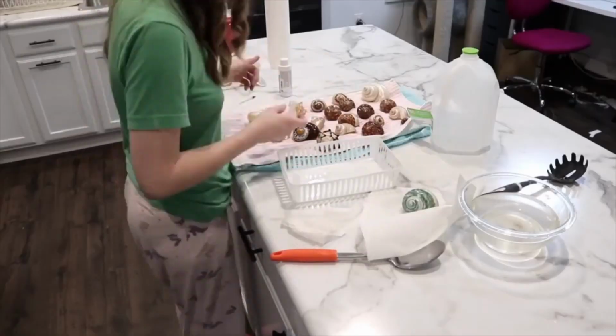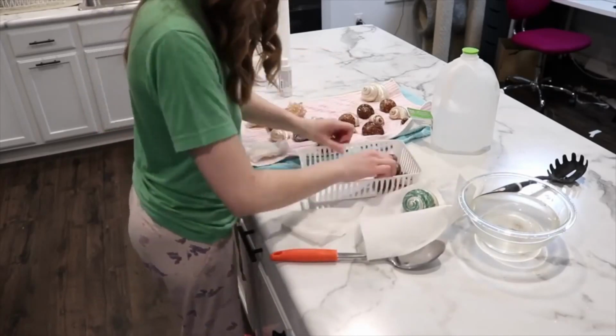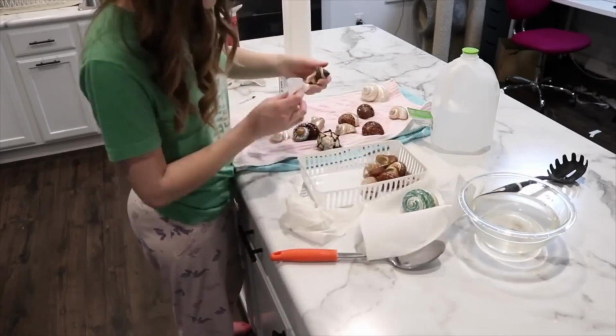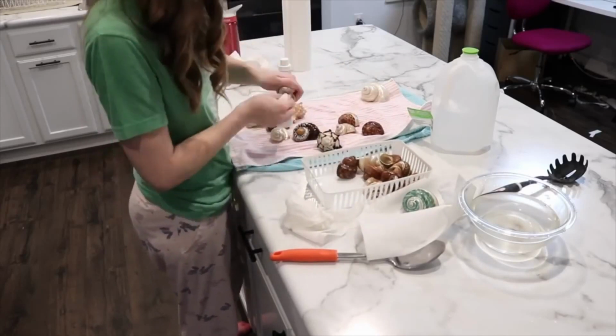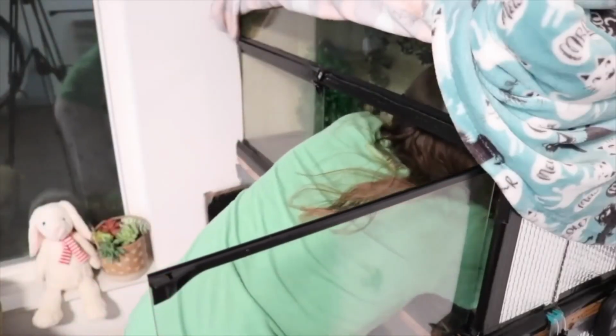And then I actually dipped all of the shells into salt water after I boiled them. This just helps entice the crabs to want to switch shells. And then I went ahead and dried them out a little bit and put them back into the tank.